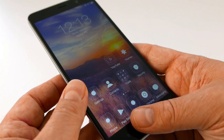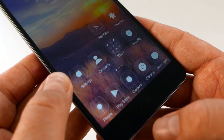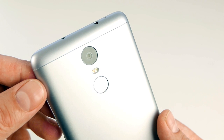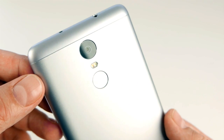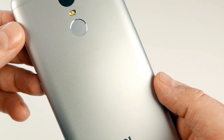At the bottom of that are the 3 capacitive buttons, which are backlit, although in all honesty they're not very bright and can be hard to see in bright daylight. On the rear we've got the 13 megapixel camera with a dual LED flash, and below that is the fingerprint sensor, which is pretty good, but I'll talk more about that later on in the video.